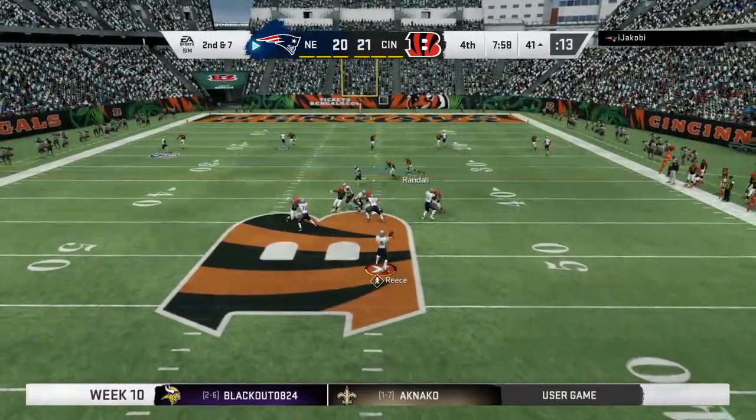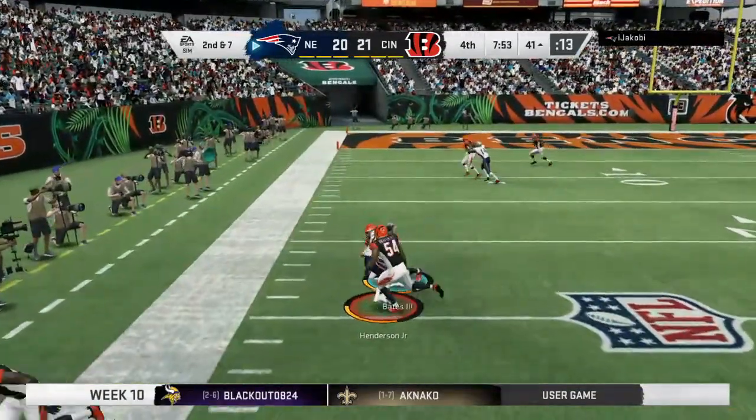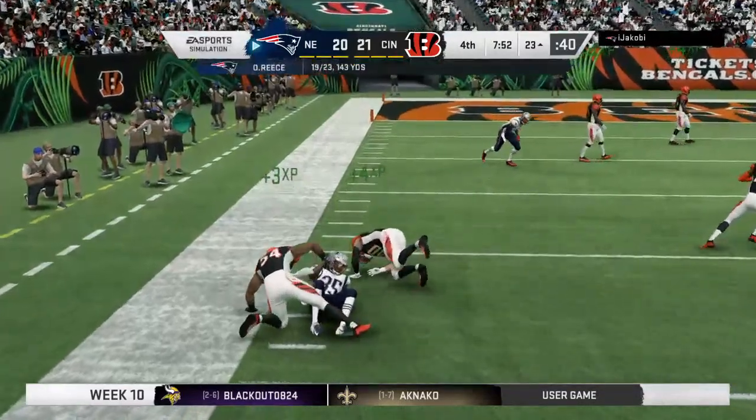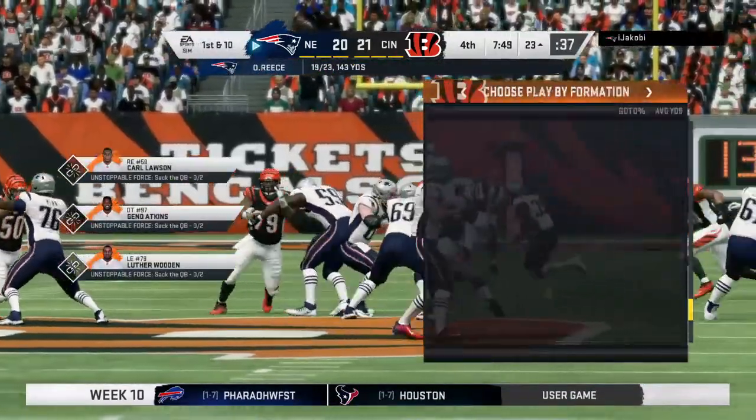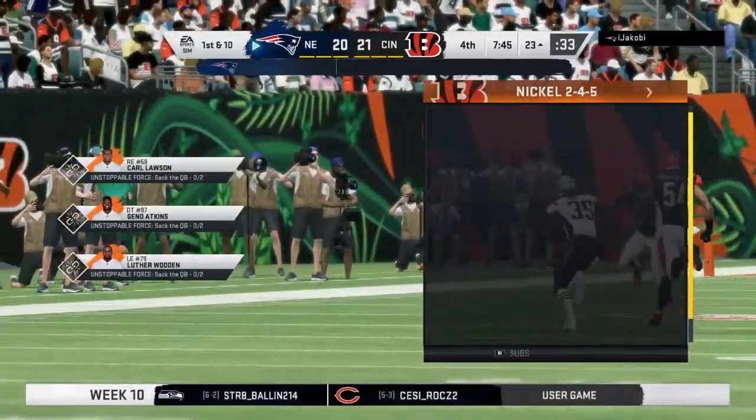Looking to throw on 2nd down. Reese. That's taken in by Henderson. And brought down, but not before they're inside the 25. And he's got another first down as the tackle's going to be made at the Bengals' 23.